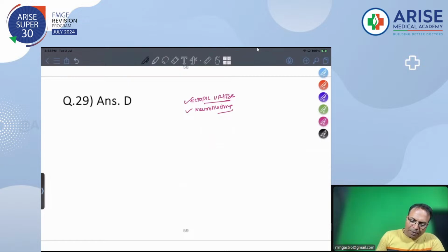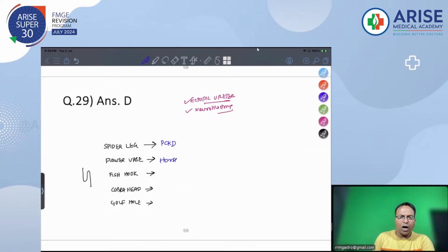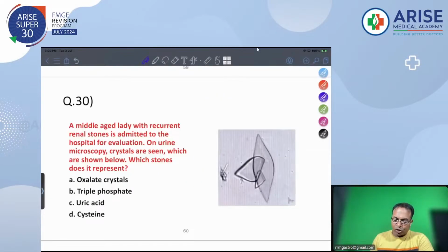So don't forget all the other image signs. Where will you get spider leg appearance in IVP? Spider leg, flower vase appearance, fish hook appearance. Where will you get cobra head appearance on IVP? Where will you get golf hole ureter on IVP? Very simple questions. Please don't forget: spider leg in polycystic kidney disease, flower vase in horseshoe kidney, fish hook in retrocaval ureter, and ureterocele gives cobra head.